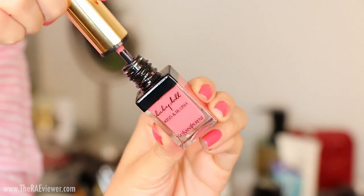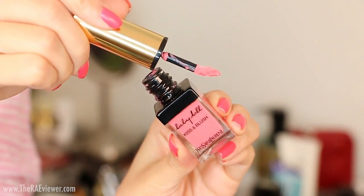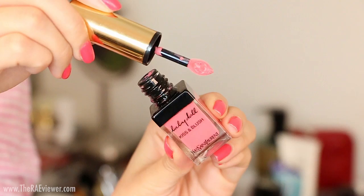Some say less is more, but I feel like if you want to wear bronzer, blush, and highlight, there's nothing wrong with it as long as you use it in moderation and make sure it is well applied and thoroughly blended. So now, last but not least, I'm going to complete the lips and we shall be done. So I'm going to use a soft matte lip color. This is the YSL Kiss and Blush Baby Doll.